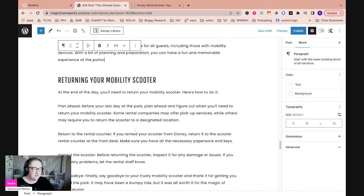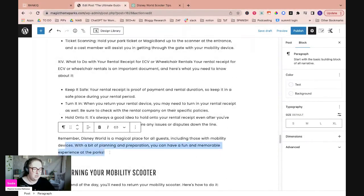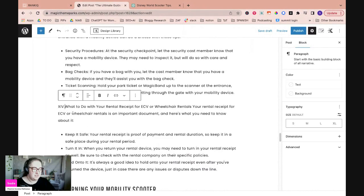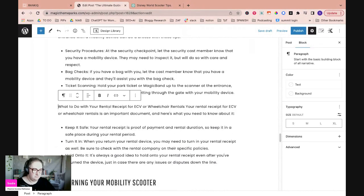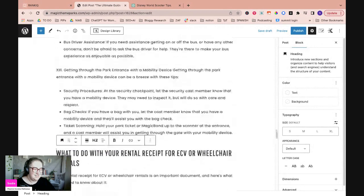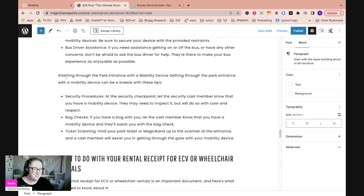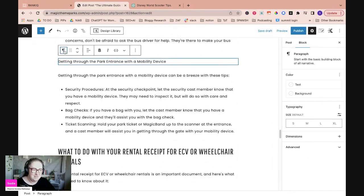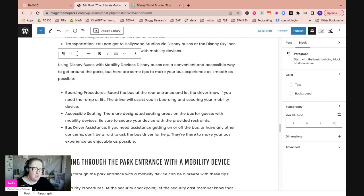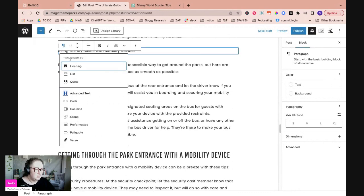I'm creating a very rough first draft for Veronica. So Veronica is going to have to move things around a little bit, I'm sure. Okay. And some of these might not be necessary. What to do with your receipt? Like, I don't know if that really needs to be in there, but maybe there's a reason for it, because if other posts are writing about it, you know? All right, heading.